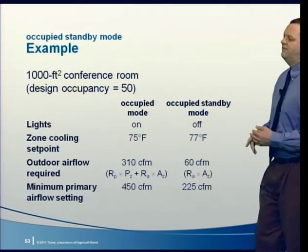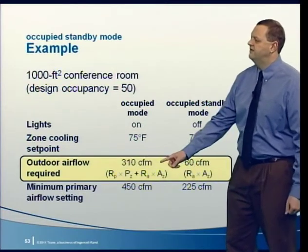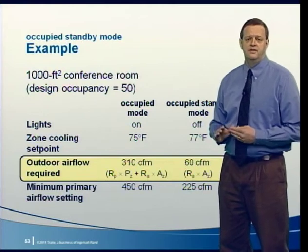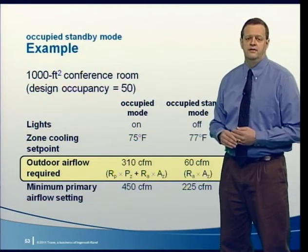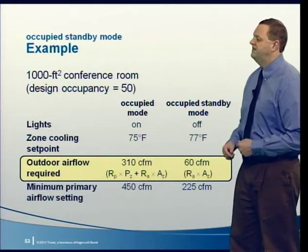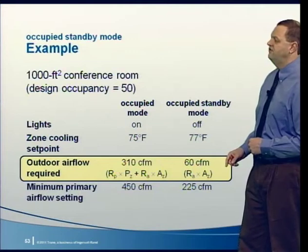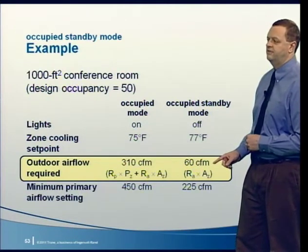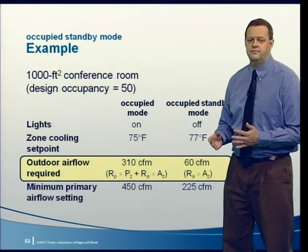Here's an example conference room. When occupied, this zone requires 310 CFM of outdoor air, which is 5 CFM per person plus 0.06 CFM per square foot of floor area. During the occupied standby mode, when nobody's actually in the room, the ventilation can be reduced to just the base ventilation rate of 0.06 CFM per square foot, or 60 CFM in this example.